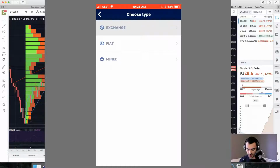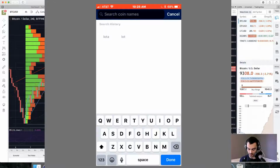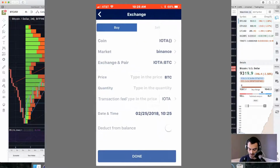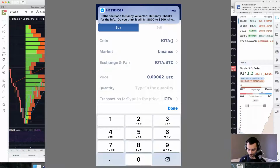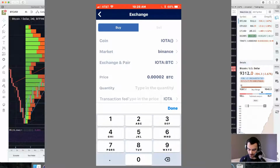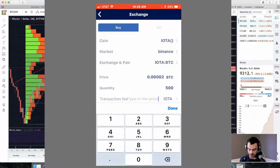If you go into exchange, you can put in a buy, or whether you bought it or sold it, and you select your coin. So let's just do IOTA again like we just did. Click IOTA. Let's say you bought it on Binance. Go to the pair, IOTA BTC is the pair, type in the price, we'll just go 0.00002, it doesn't really matter there. Sorry, a Facebook message popped up. The quantity, you bought 500, fee type doesn't matter, so you bought it right now, done. There's a transaction fee, 0, and done.